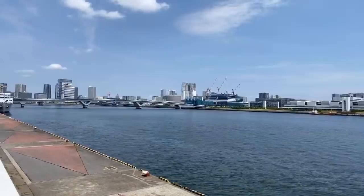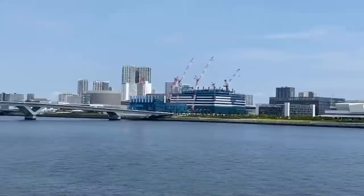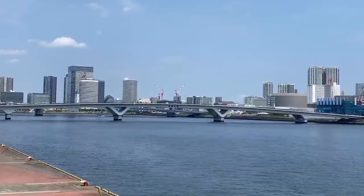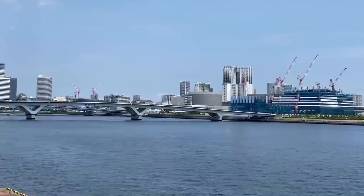On the other side there is Toyosu. Lalaport is over there. It's a shopping mall that I took you to not too long ago in a live stream. I took you into the 1974 7-Eleven. The first 7-Eleven Japan to start up was over there on that side. And that was the live stream about 2 days ago.